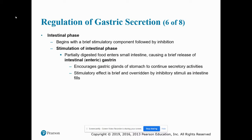And then we have the intestinal phase. This is going to begin with a brief stimulatory component followed by inhibition. Excuse me, I'm losing my voice. Stimulation of intestinal phase. So what occurs is partially digested food enters the small intestine, and this causes a brief release of intestinal gastrin. This is going to encourage the gastric glands of the stomach to continue secretory activities. However, the stimulatory effect is brief, and it's overridden by inhibitory stimuli as the intestine fills.